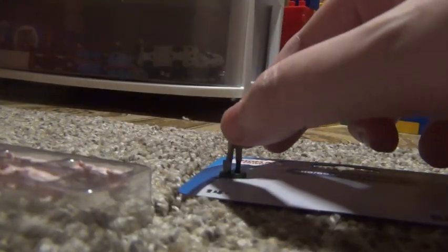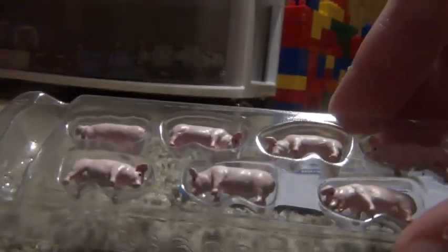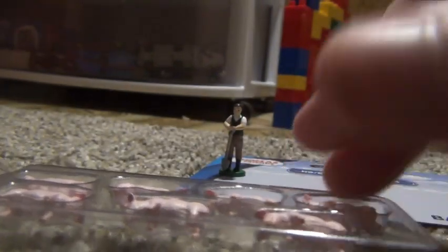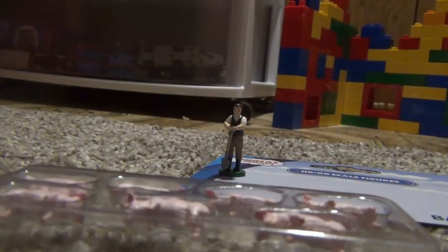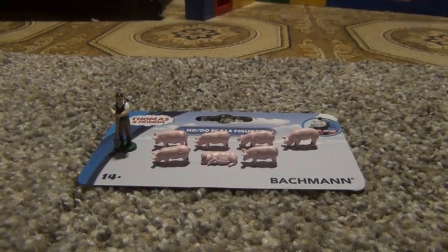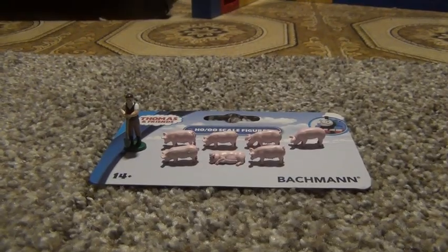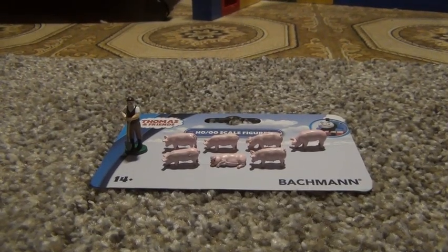Here's Farmer Trotter and those pigs. I had to stand those pigs up off camera, so I'll be right back. Hey guys, I'm back! As you can see, I just stood up 7 pigs.